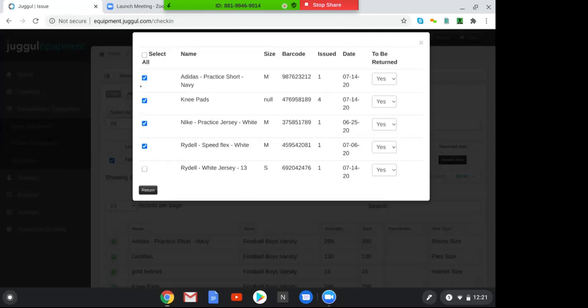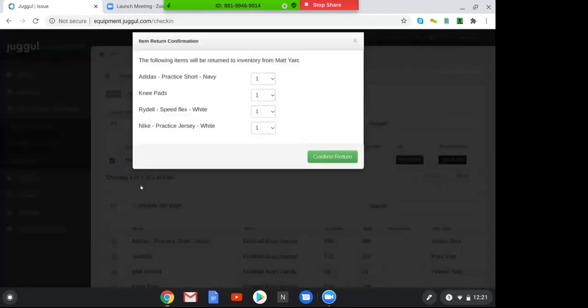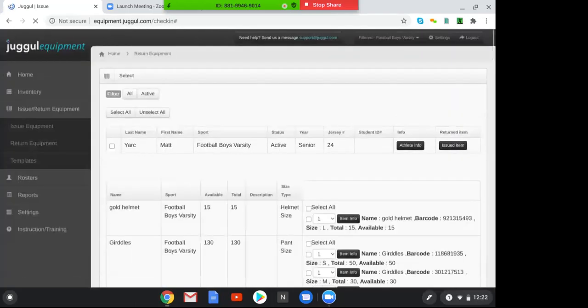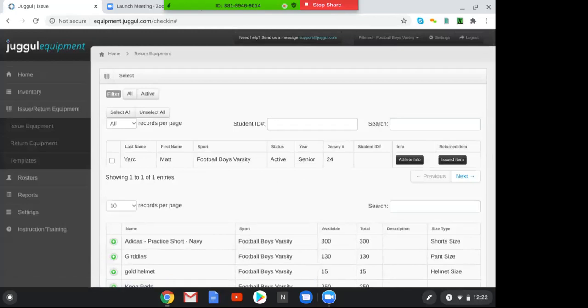So you would go ahead, click on all these items. A box pops up in terms of the quantity. So he's returned all 4 of his knee pads, and you would click confirm return. And those items now have been taken out of the athlete's profile and put back into inventory. And it's just that straightforward of a process for issues and returns. There's nothing else that you'd have to do. It's just a matter of having, again, all your equipment and your athletes in the system.